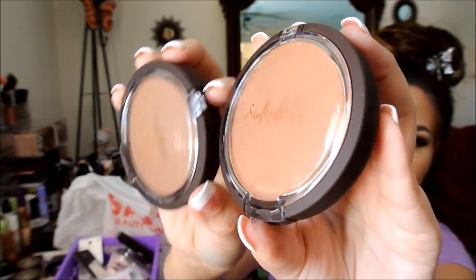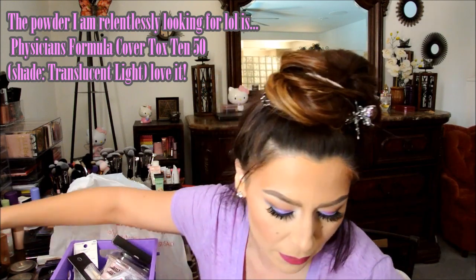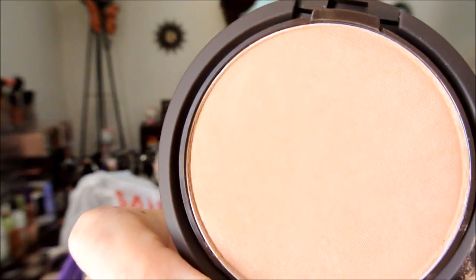The packaging looks very similar to Physicians Formula. I wonder if they are a sister company brand. Doesn't it look very similar to Physicians Formula? There is a powder that I love to set my under eye concealer with, and the packaging looks so similar. I wonder if it's in here. Oops. So let me show you guys. This first one is Yuma Pecan, and it says these are illuminizers.